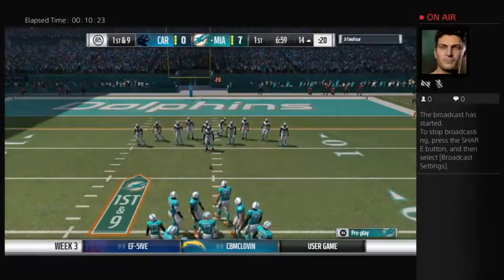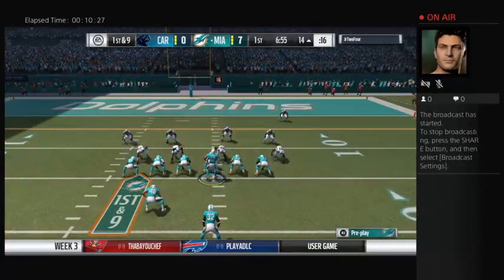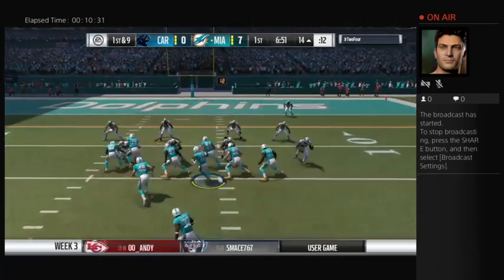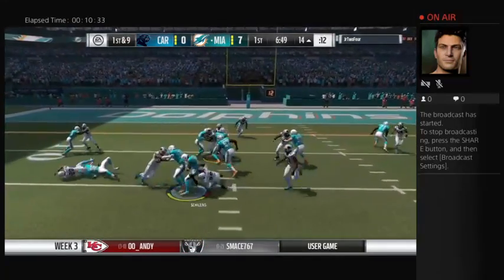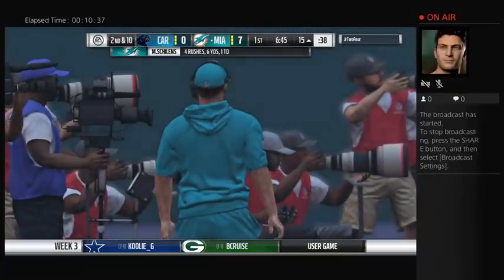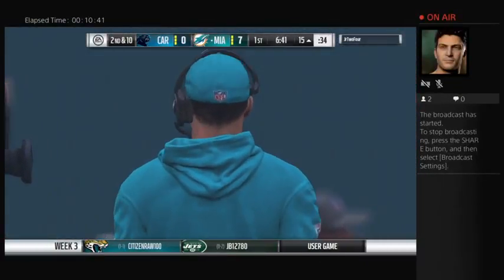And on the outside, they're playing press coverage. They'll give it to him right up the gut, and this play goes nowhere. Losing yardage back to the 15. It's a loss of a yard there, and now second down.